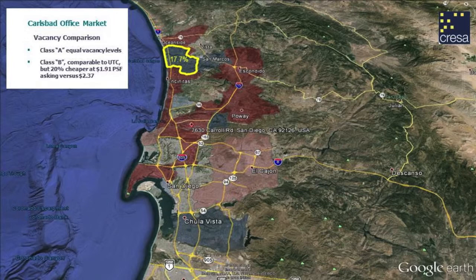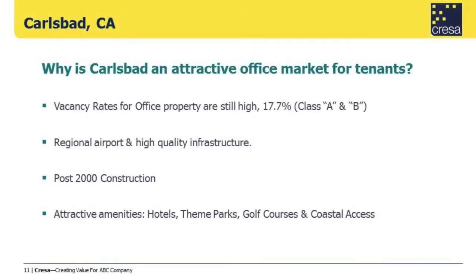Just to give you a comparison, looking at the UTC Class B market, Carlsbad has roughly 4.5 times as many properties, but the difference in rate, asking rent in Carlsbad is $1.91 versus a $2.37 rate. That would equate to about $250,000 over a 5-year period for a 10,000 square foot office lease. So as you can see, the difference in rate really sets Carlsbad apart as one of the more attractive markets in North County, San Diego.